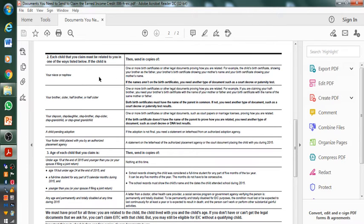Then send in copies. You can see over here what type of copies they ask for. One or more birth certificates or other legal documents proving how you are related. They need to see that. Not only are you sending in the documents, you're also sending in your birth certificate. Whenever you look at a birth certificate, it will show you exactly who the mother or father is, or any type of court document showing that the person lives with you. If the names are not on the birth certificate, you need another type of document, such as a court decree or paternity test, or some type of test showing that yes, you're related and the person lives with you, or some type of proof. Each of them has its own requirements.